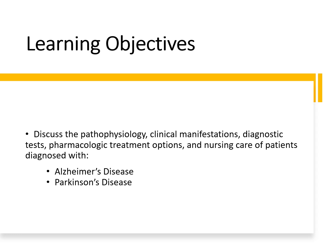So here are some of your learning objectives, and you'll need to check the topic guide as well. But I want you to discuss pathophys, clinical manifestations, diagnostic tests, pharmacologic treatment options, and nursing care of patients diagnosed with Alzheimer's disease and Parkinson's disease. Those two alone are huge, and we'll just really be touching on the surface of these.